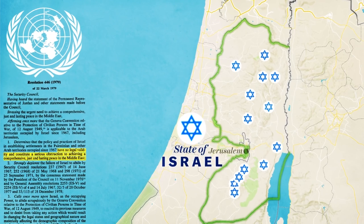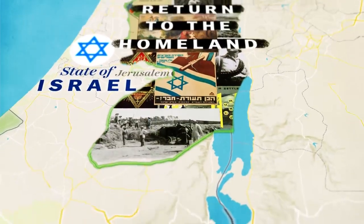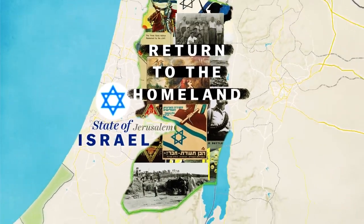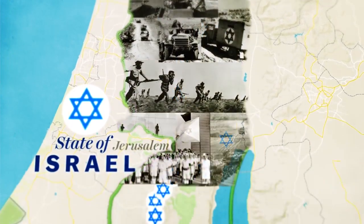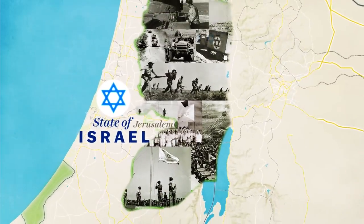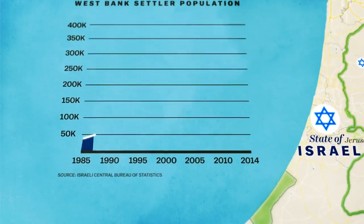Two different narratives emerged here. One said that Jewish civilians were moving on to mostly empty plots of land that they had captured in a war, and that had deep historical and spiritual significance to them. The other side, which is the side that most of the world took, said that these settlers were colonizing land to expand their nation. In spite of international condemnation, the number of settlers in the West Bank grew.